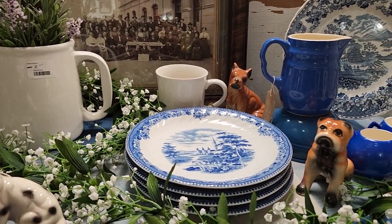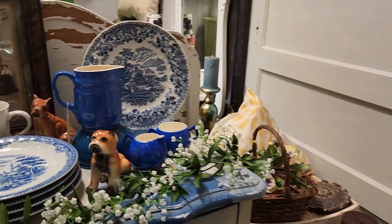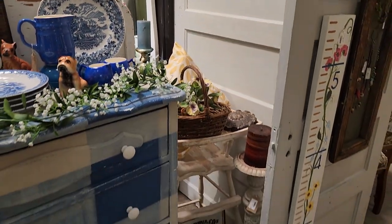We've really been shopping. My mom and I do this booth together, and so we've had some really great finds lately. And I've been sharing those in my Goodwill hauls especially.